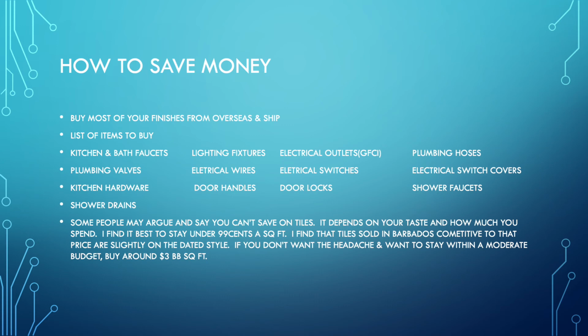One of the easiest things to do is to just spend a little extra money there and purchase your tiles from there. If you don't want the headache and want to stay within a moderate budget, you can just suck it up and purchase your tiles there in Barbados for around $3 a square foot. You may have to go a little over, but you might be able to find something that is decent looking for that amount.